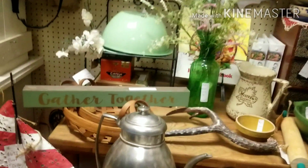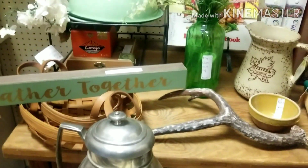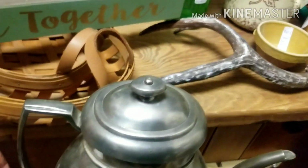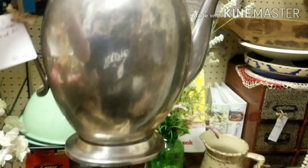Boat. I like that right there. Teapot. And I didn't see the price. Oh, I'll give you a little teapot. 40 bucks. It's a big one. Look at that. I just like it. It's shaped so differently.